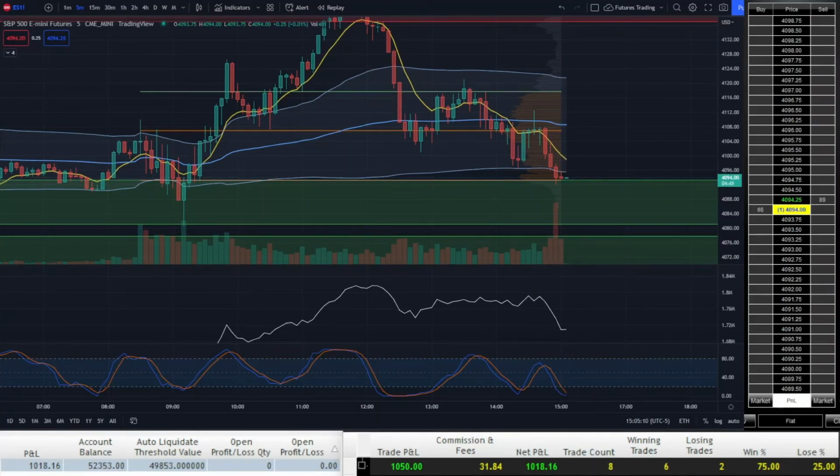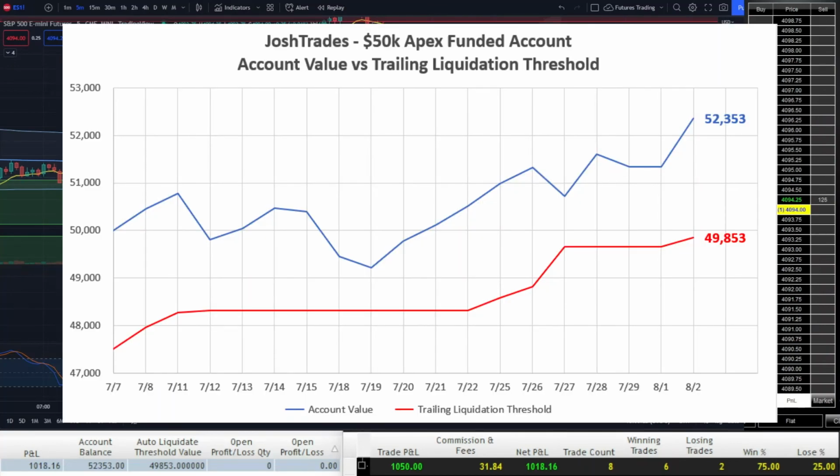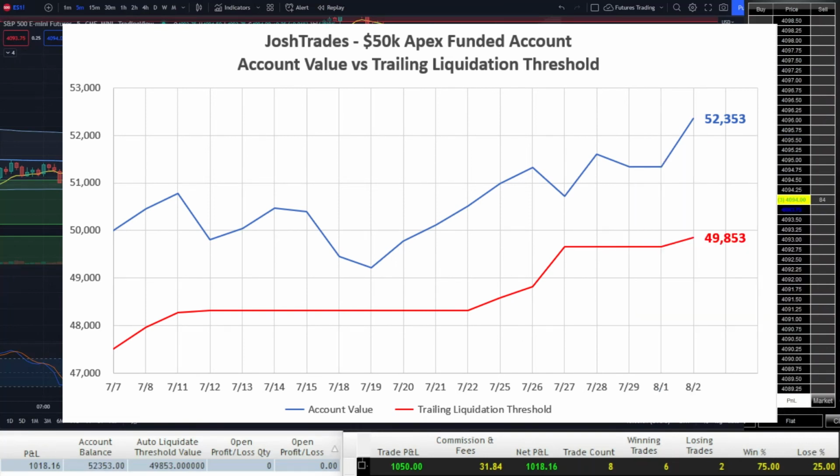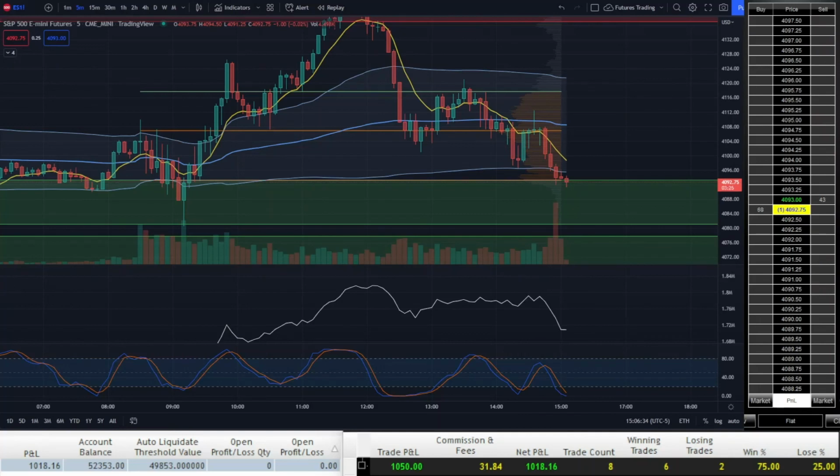So after having the best trading day on the account so far, we are now sitting at 52,353, a new all-time high. The trailing liquidation threshold is back to the full $2,500. It'll stop trailing at 50,100, which is only about $250 away. Once it stops trailing, I'll be able to increase this buffer past 2,500, and we'll be able to take on larger swing trades without worrying about what letting the account run up too much will do to the account liquidation value.